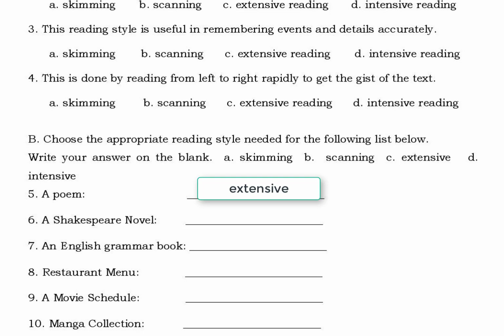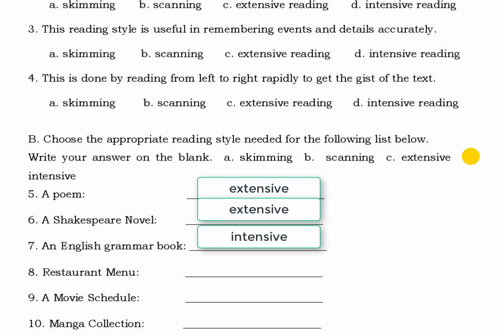Number 6. A Shakespeare novel. What is your answer? The answer is letter C, extensive. Number 7. An English grammar book. What is your answer? The answer is letter D, intensive.